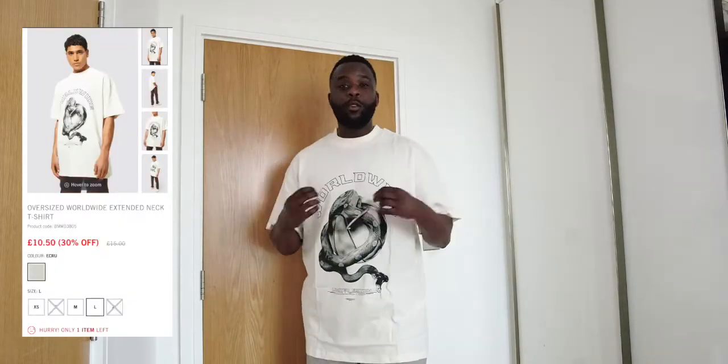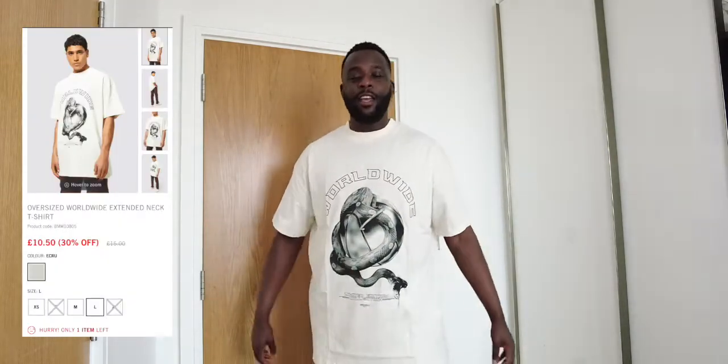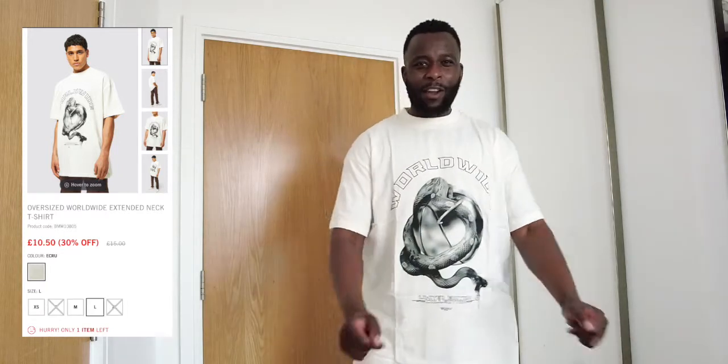Next on the list, boys, we've got this oversized worldwide neck extended t-shirt in this cream colorway. I'm not gonna lie, I absolutely love the color of this. This is that neutral cream colorway, which is definitely in season at the moment, and it's somewhat of a timeless colorway. The only downfall with this t-shirt at the moment is the quality of the t-shirt.